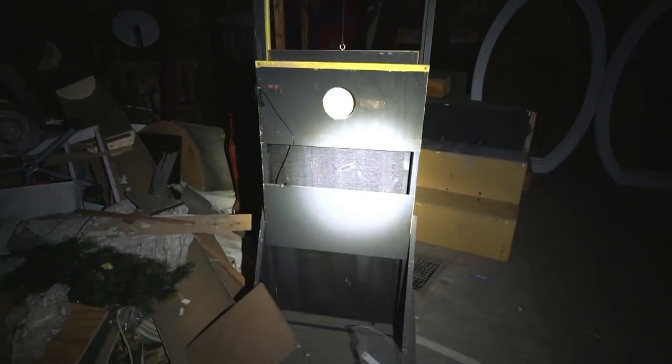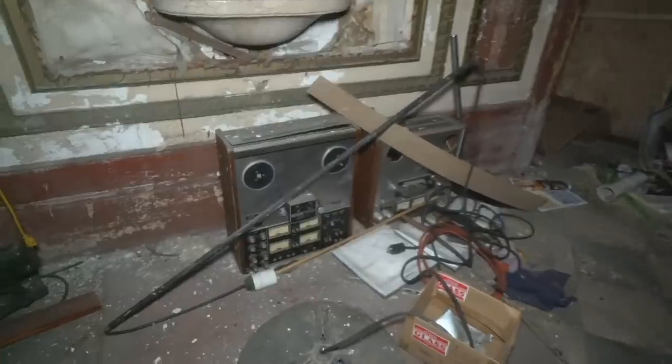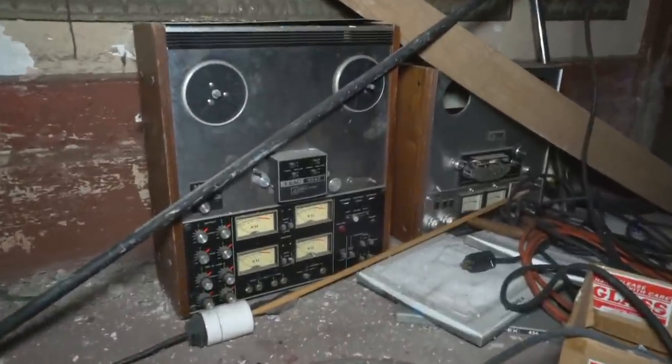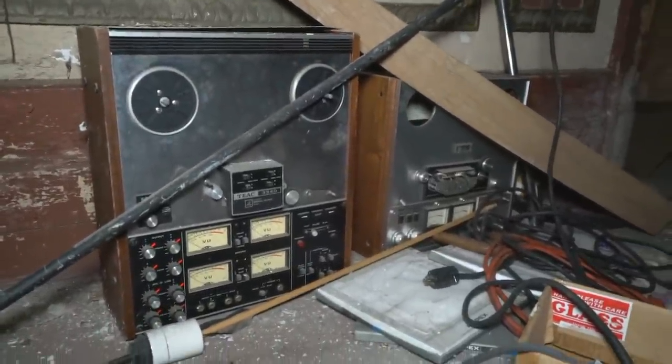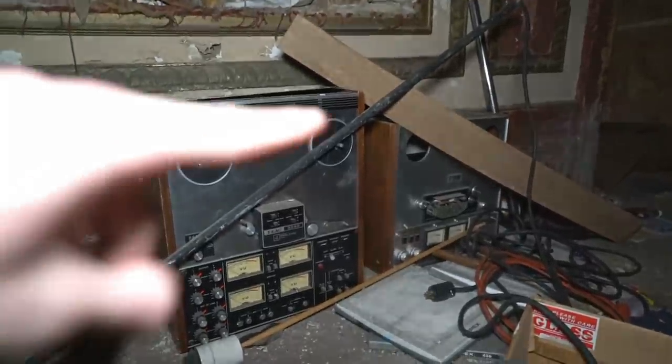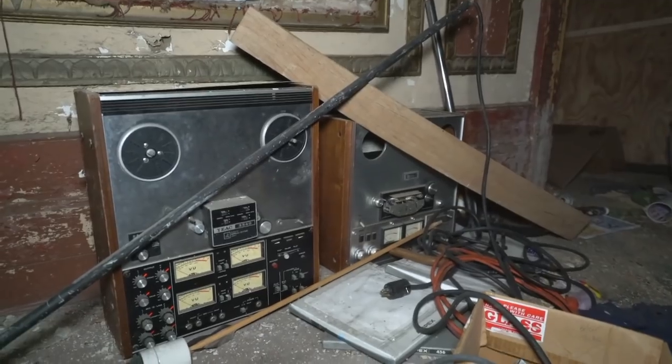Here's a creepy stage prop, a guillotine. It doesn't even lift up anymore, but you get the gist. Check out these old record players. Well, not like the traditional record player. You just put the tape around here and here. Could be a listening device, a recorder.